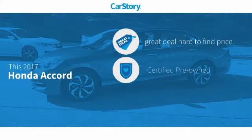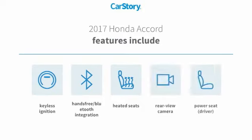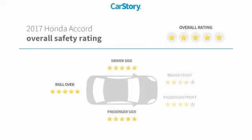Car Story research indicates this vehicle as being a great deal that is hard to find at this price. Certified pre-owned and loaded with features. Features also include heated seats, keyless ignition, rear view camera, hands-free Bluetooth integration, and has been listed as an IIHS top safety pick with these ratings.